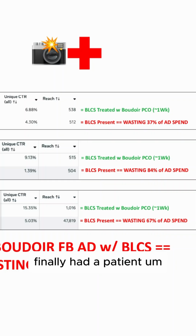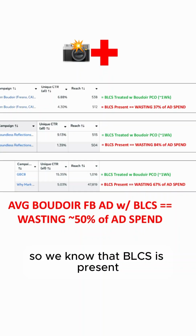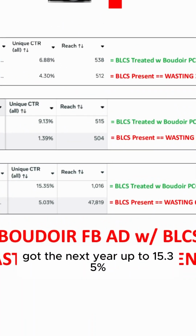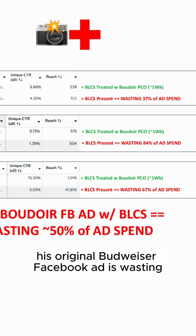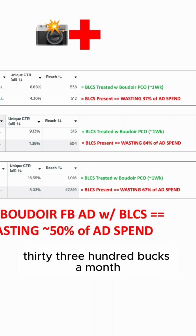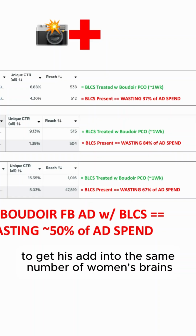Finally, I had a patient whose unique CTR was at 5.03%. So we know that BLCS is present. And as a result, we treated it with Boudoir Pico, took about a week, and got the unique CTR up to 15.35%. So we found out his original Boudoir Facebook ad is wasting 67% of ad spend. If he was spending 10 grand a month on that original Boudoir Facebook ad, now he only needs to spend 3,300 bucks a month on the Boudoir Pico treated ad to get his ad into the same number of women's brains.